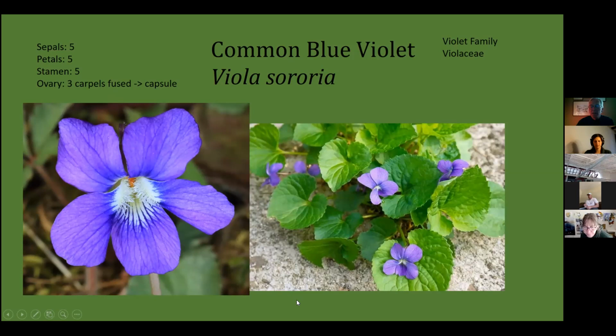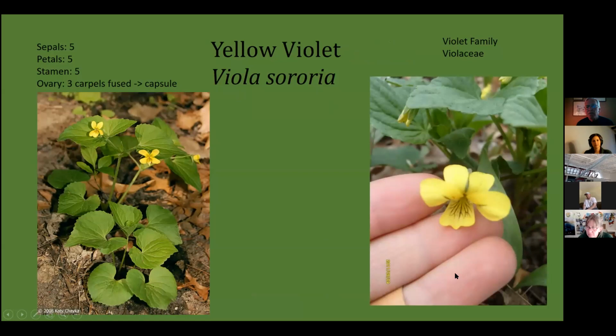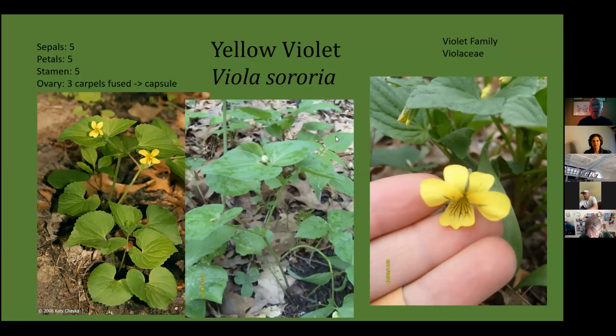This one is probably growing in your yard. I have them in my yard, pretty hardy. This is actually our state flower. Where yellow violet is, you can see them coming up, branching leaves out on the stem, and flowering from the upper parts of the stem. And there's that characteristic violet flower again: five petals, five sepals, and a three-carpellate ovary that matures into a capsule. I just put that slide in to show the stemmed arrangement. Pretty obvious when you're out in the woods and you see either one of these.